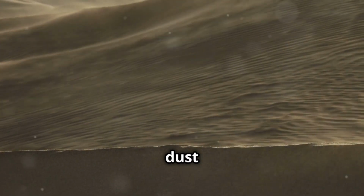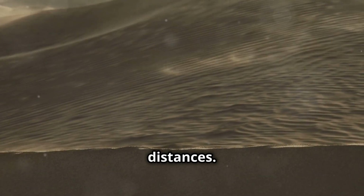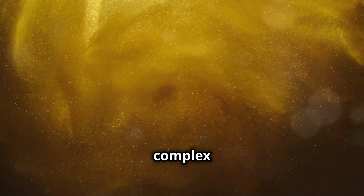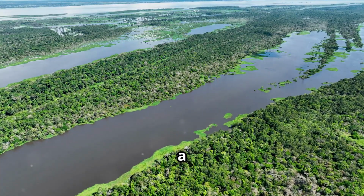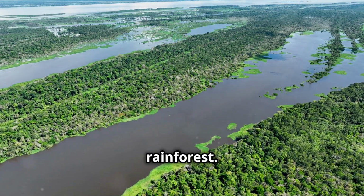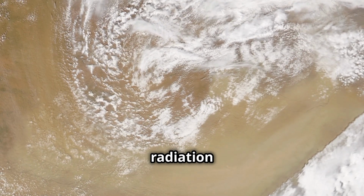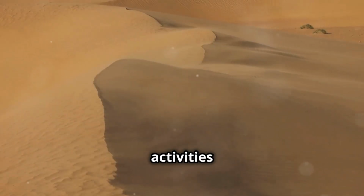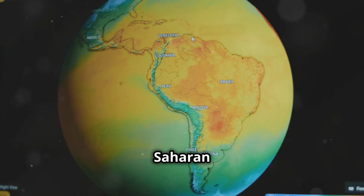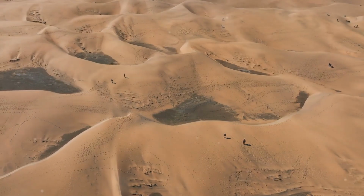Hundreds of millions of tons of dust are lifted into the atmosphere and carried across vast distances. This dust, composed of minerals and microorganisms, plays a complex role in the Earth's climate. It acts as a natural fertilizer, depositing nutrients into the Atlantic and Amazon rainforest. Saharan dust can also reflect sunlight, reducing solar radiation reaching the Earth. Human activities and climate change are influencing dust transport. Understanding Saharan dust dynamics is crucial for predicting future climate patterns.